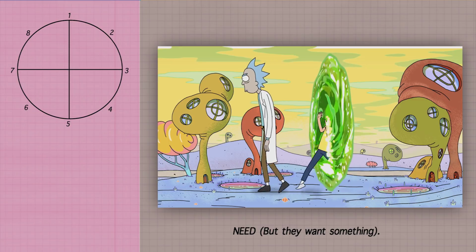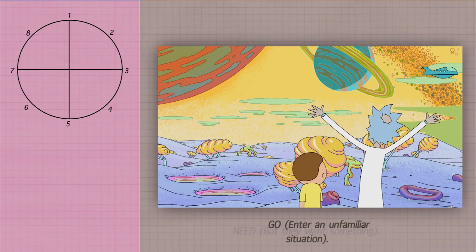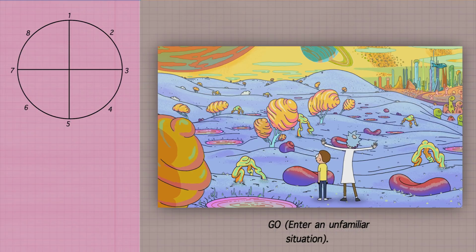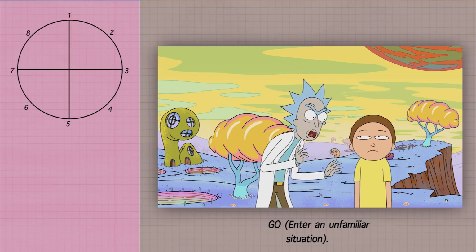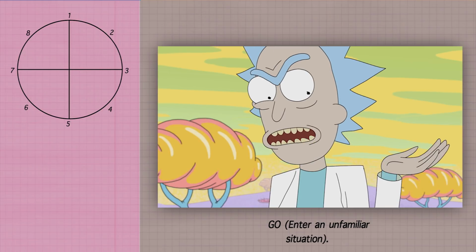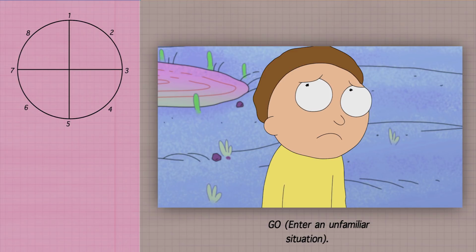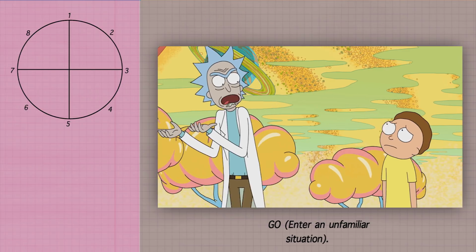They both teleport to Dimension 35C in order to get the Mega Seeds. This is the go, them entering an unfamiliar situation in the episode. Tree, Morty, called a mega tree. And there's fruit in those trees, and there's seeds in those fruits. I'm talking about mega seeds. They're incredibly powerful, and I need them to help me with my research, Morty.